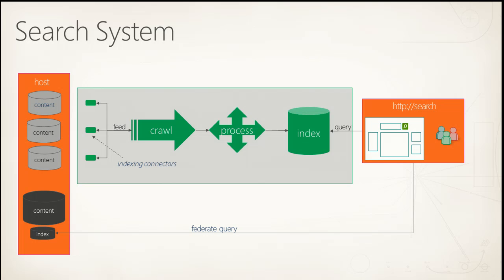Now, at this point, I actually want to call out some of the related sessions. In this particular session, we'll be talking about indexing connectors and crawlers.